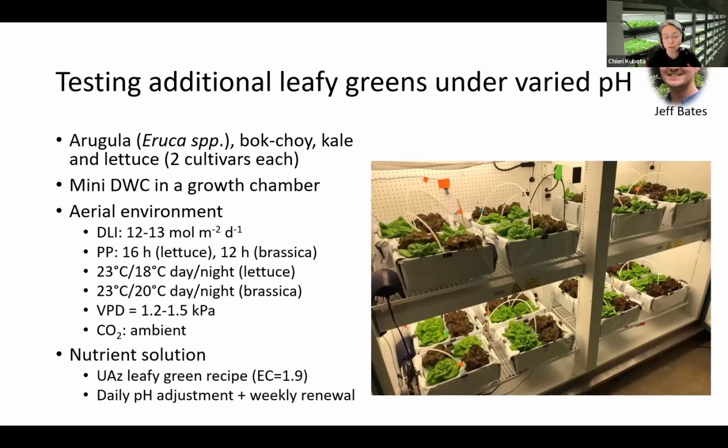But anyway, we did two cultivars for each species, and then used a standardized condition in a grow chamber using a mini deep water culture with hydroponic solution, originally designed by the University of Arizona Morrow Johnson program. We did daily pH adjustment and weekly renewal of the nutrient solution. We only grew up to three weeks just to see the response, so that we can quickly test many species in a short period of time. It's pretty much standard conditions to grow those species.